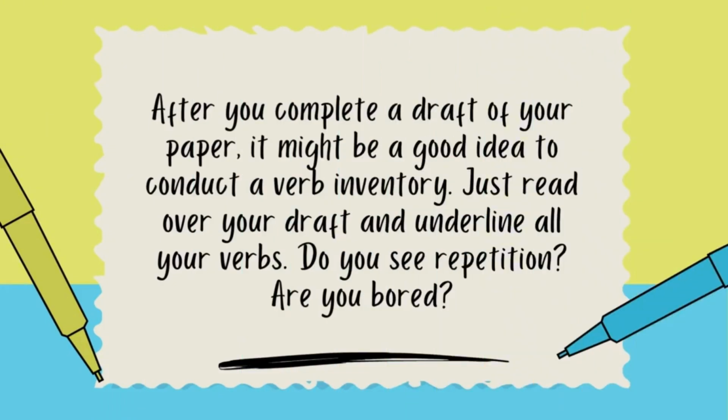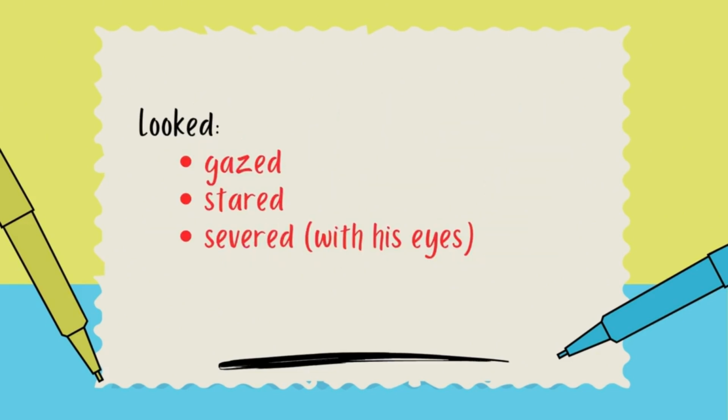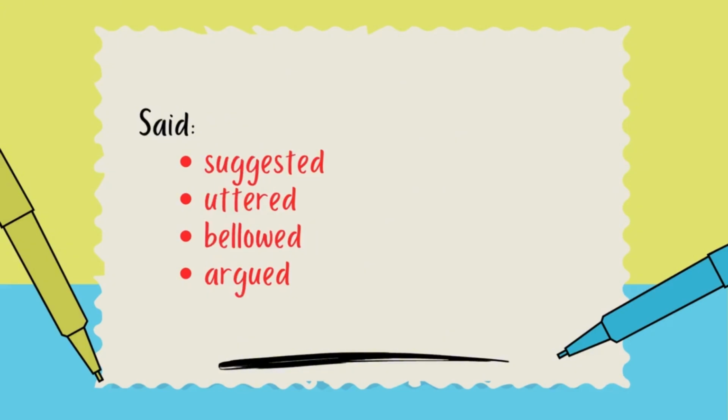Review your verbs. After you complete a draft of your paper, it might be a good idea to conduct a verb inventory. Just read over your draft and underline all your verbs. Do you see repetition? Are you bored? Verbs like said, walked, looked, and thought can be replaced with more descriptive words like mumbled, sauntered, eyeballed, and pondered. Here are a few more suggestions. Looked, gazed, stared, severed with his eyes. Walked, strolled, spidered, sashayed, skulked. Said, suggested, uttered, bellowed, argued.